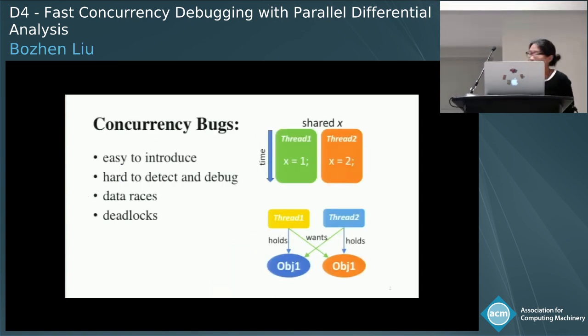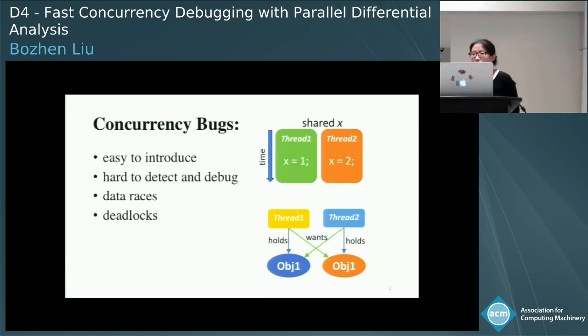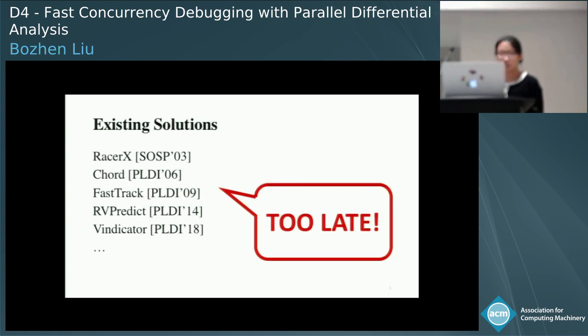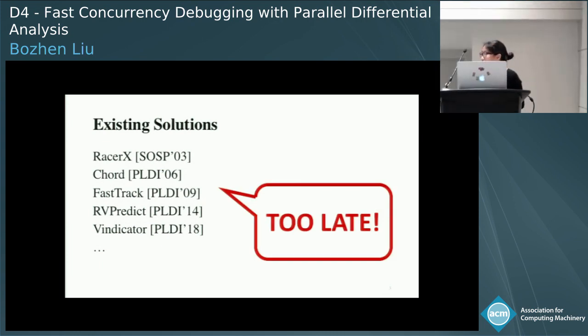Concurrency bugs usually happen and are really hard to detect and debug. The most common types of concurrency problems are data races and deadlocks, which always cause serious problems. There are a variety of existing classic techniques that work on this problem, but most of them are too late because they are designed for the late phases of software development. At that time, fixing a bug could be very expensive, and moreover, it might be too difficult for a developer to understand a specific reported bug because he may have already forgotten the coding context.